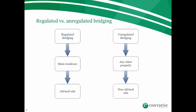From the broker's perspective, a regulated bridge is a fully advised and regulated sale sitting under the same MCOB rules as a standard first charge mortgage. This means that the process of advising on a regulated bridge is the same as a first charge, just conducted under much shorter timescales. Regulated bridges are also limited to a maximum 12-month term. Interest must be rolled in and fee structures are regulated too.